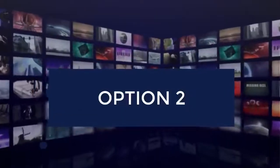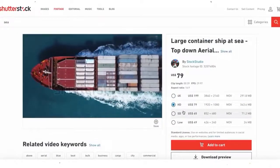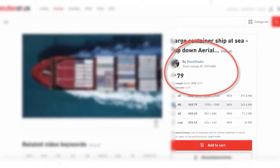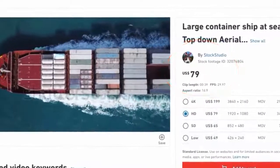Option two, buy it from popular sites like Videoblocks, Shutterstock, etc. But paying $79 per HD video? We don't think that's a good or smart choice. But option three, the most recommended choice for all marketers, StockNation.